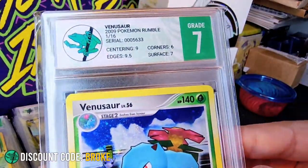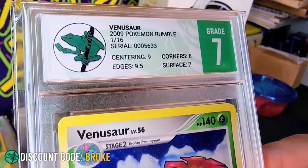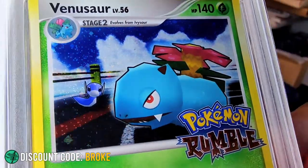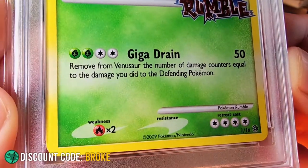Here's the next one. We've got the Venusaur 2009 Pokemon Rumble promo, 1 out of 16. That one got a 7.0, and I did expect a lower grade on this one. And a huge thanks to Bobby for the heads up on this one and for the assist in getting this card.